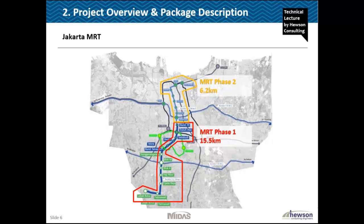The intention is to then extend that with another 6 kilometres of phase two, running north-south, further to the north of phase one, and then in the future, an additional line, phase three, which will run east-west, a much longer line, to bring people into the city from much further afield.